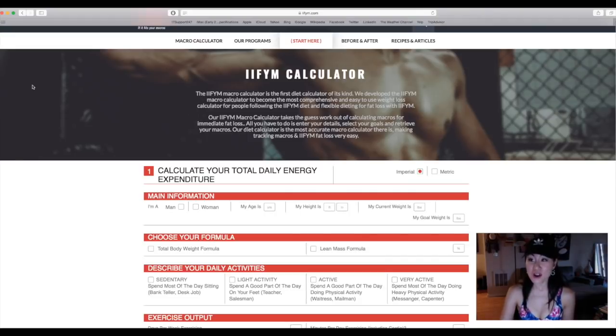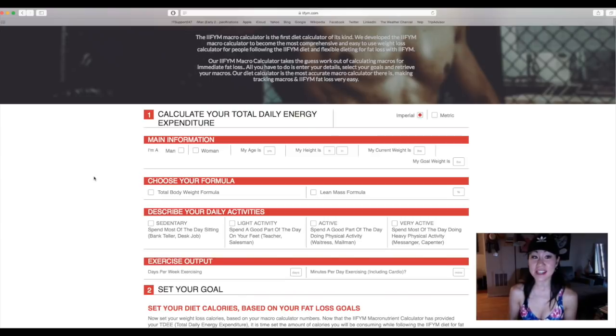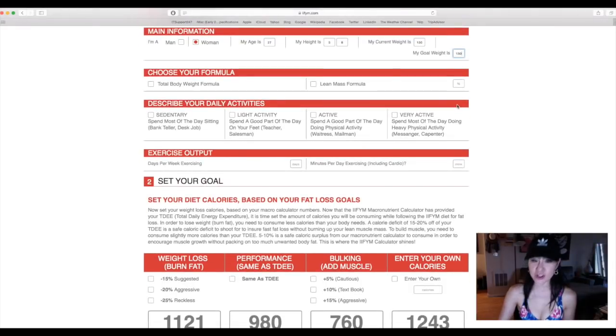And so we are going to start taking a look here at number 1, calculate your total daily energy expenditure. And I want you guys to remember that because that's abbreviated TDEE, and it's going to come back again later at the end of this tutorial, but it's actually very important. And your total daily energy expenditure is basically how many calories you burn per day doing your daily activities. And so we're going to input some information about ourselves, about our body here, and I'm going to go ahead and input some sample information, and of course your information is going to be way different than mine. So go ahead and put in your information as accurately as you can.